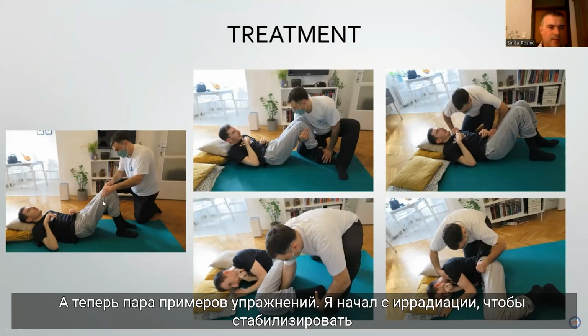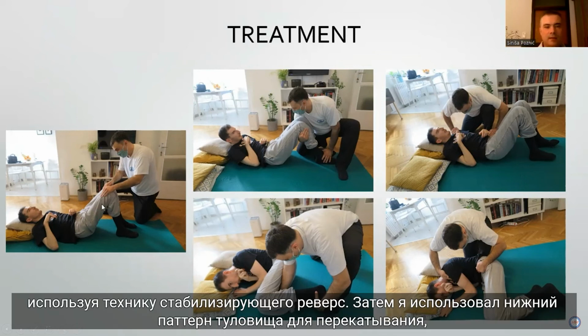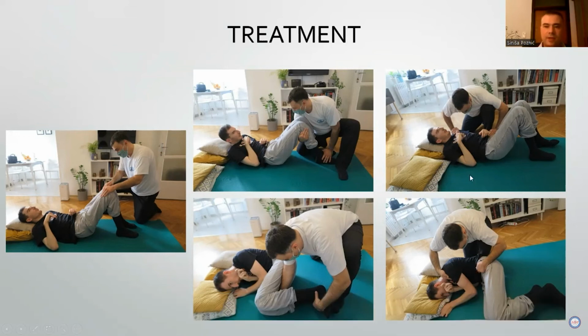I started with irradiation to stabilize, to activate transversus abdominis and back deep muscles through legs, using stabilizing reversal technique. Then I use lower trunk pattern for rolling and also stimulating the trunk stability. And then I went to the direct treatment on the trunk, using scapula and pelvis, also to stimulate rolling.